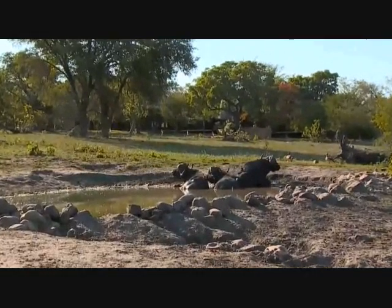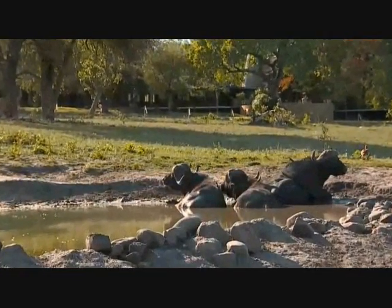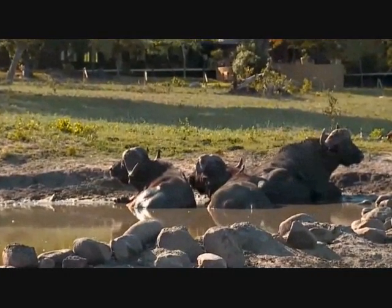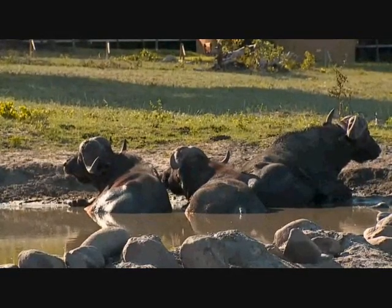By the way, "means to come back" or come back many times. And certainly as far as this wallow goes, these buffalo have been here and will be here many times in the future. It's a perfect place for them to keep cool. A couple of oxpeckers flying around on them. Those birds you can see there just taking off from the buffalo's head.